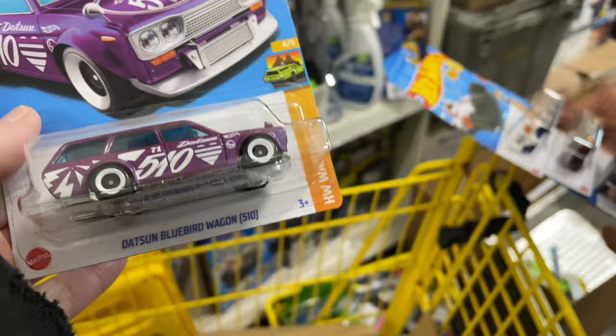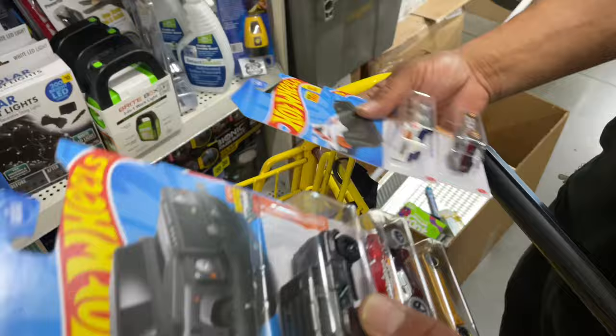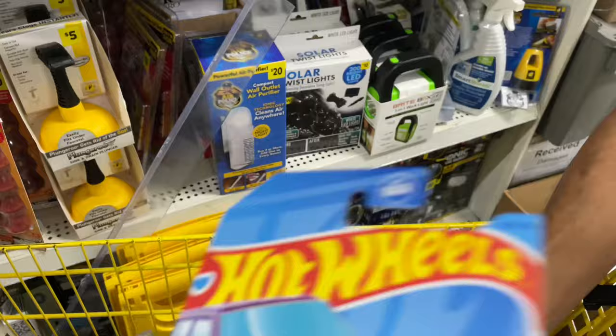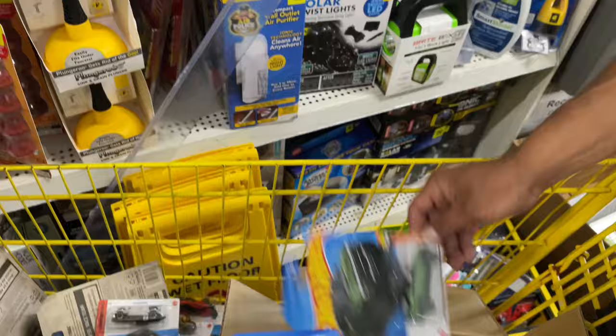Another Land Rover. Oh, another one. Wow. And another gold Batmobile. Brought three Batmobiles, because I took out another one. You had one there. And that's another one. Three Batmobiles. Look at that. I have not seen that Batmobile. That's from the animated series. GMC Hummer EV. Wow, sweet.